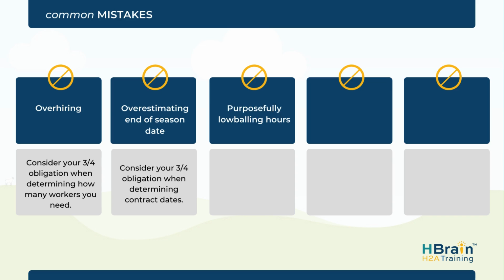Purposely lowballing hours. Your H-2A certification has to be an honest representation of the hours that you think that you will be working. Look back at your last 5 years to determine what's an average. How many hours are these workers usually working? Because if the Department of Labor does an investigation, that's what they're going to look at to see if the hours that you listed in your contract were honest.